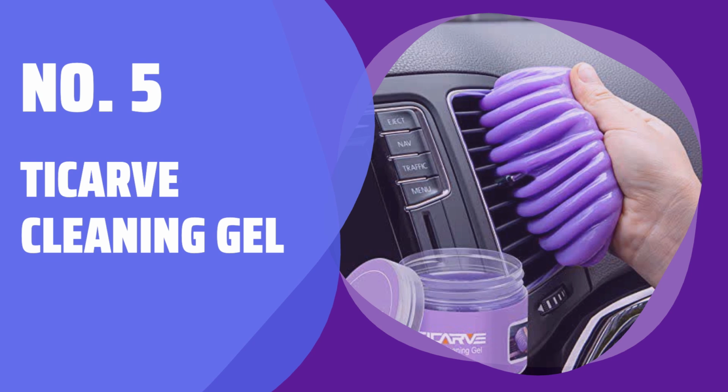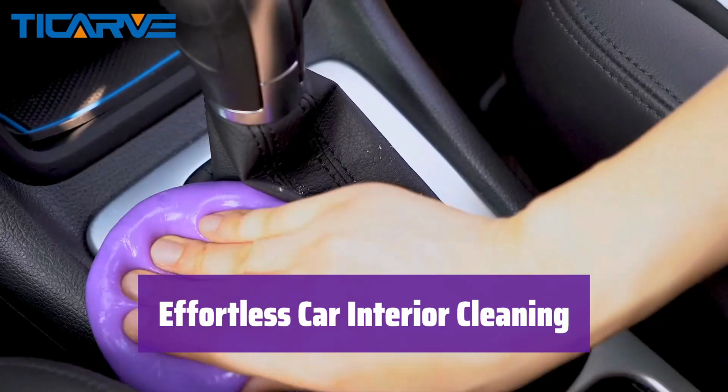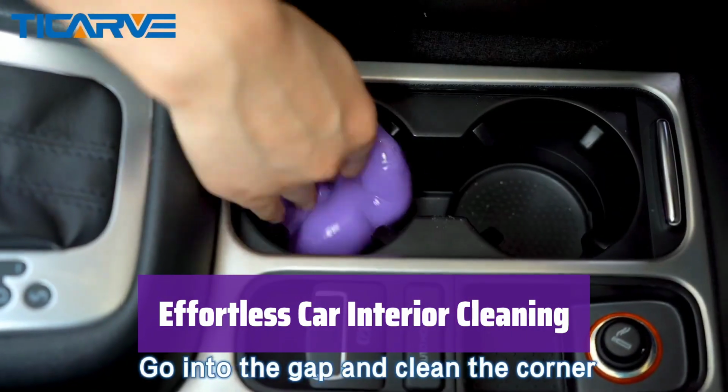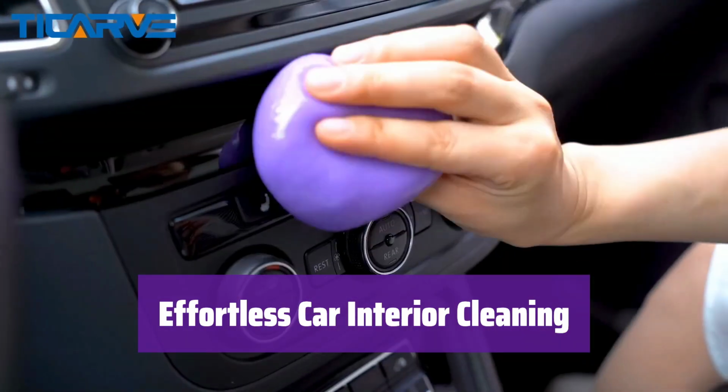Number 5. TICARVE Cleaning Gel. Introducing the perfect solution for a spotless car interior. This innovative gel reaches every nook and cranny, effortlessly picking up dust, crumbs, and pet hair from your vehicle's tight spaces. It even leaves a pleasant magnolia scent.